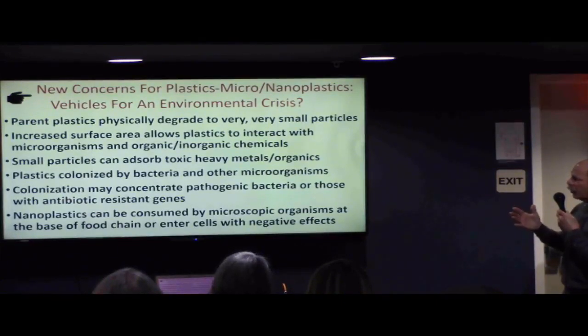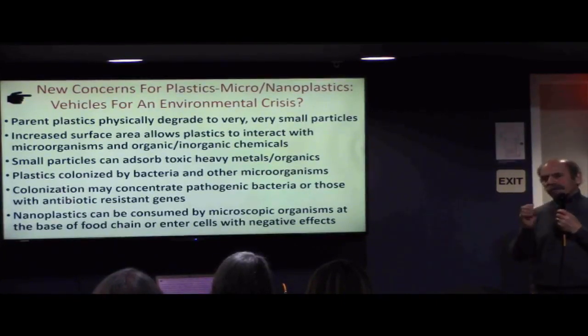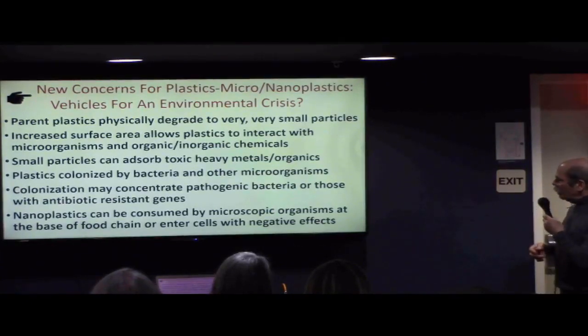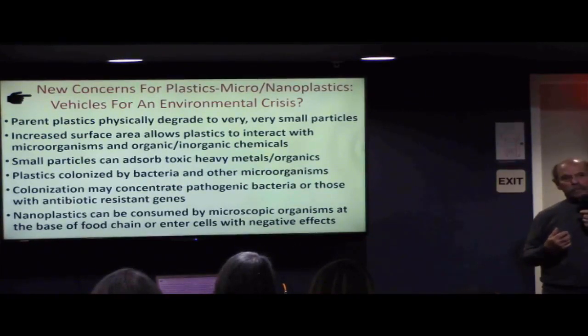Some research shows that when these small particles get very small, they become very active chemically, perhaps, so that they can adsorb organic compounds, toxic compounds, heavy metals, and be transported into organisms, or they can aggregate into larger particles that organisms can eat. So these are concerns about these new things that we now call nanoplastics. And they have not been well studied at all.